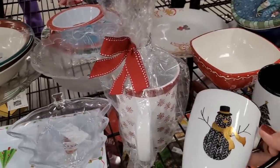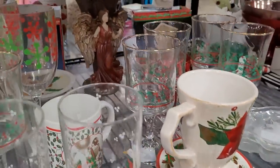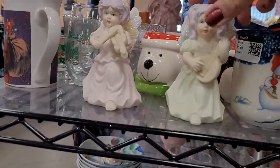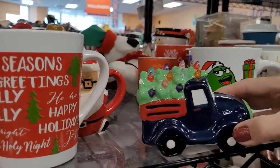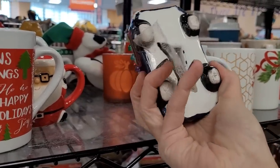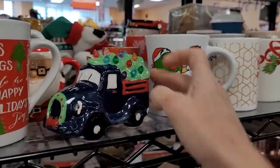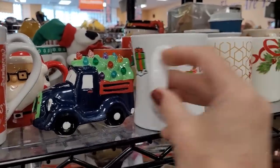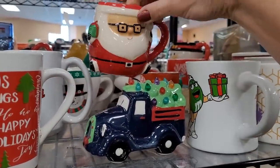Let's see what else they have here. The mugs and bowls and tins, glasses. Some little musical cherubs there. I love the idea of this. Unfortunately, it is very, very modern, made in China, and has quite a bit of damage to it here and on the back. So we will leave that. M&M mug. A little Santa, he's fun.